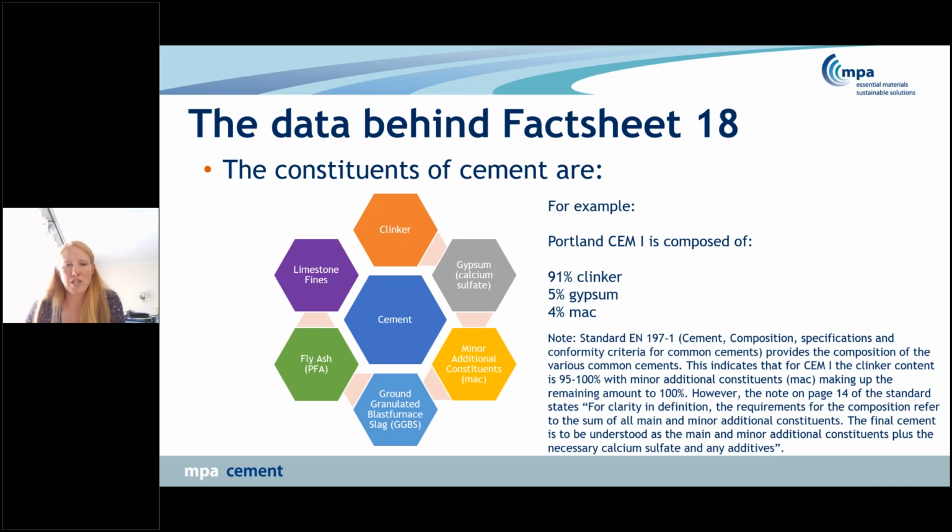And I just wanted to mention here the cement standard EN 197-1, titled Cement Composition, Specifications and Conformity Criteria for Common Cement. This standard provides the composition of the various common cements, and it states that for CEM I, for example, the clinker content is 95 to 100%, with minor additional constituents, or MAC, making up the remaining amount to 100%. However, this composition excludes any gypsum, which usually makes up around 5% of the final cement composition.